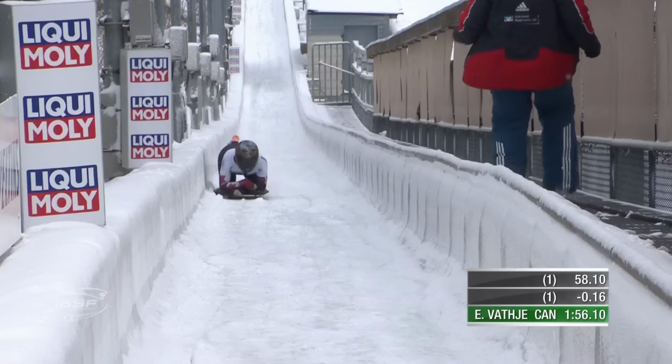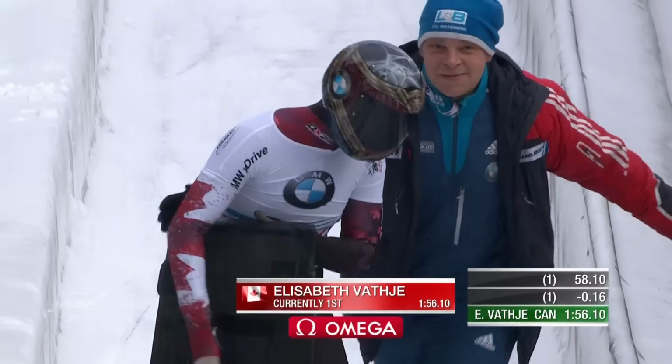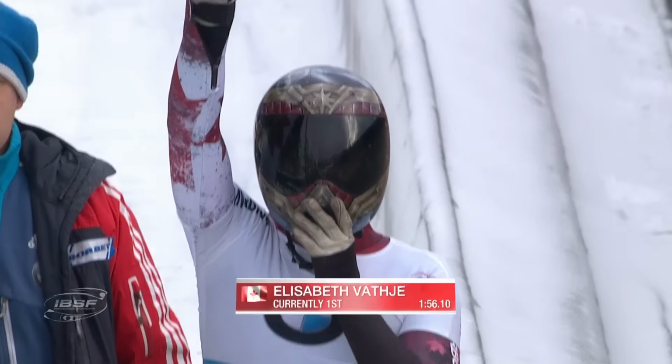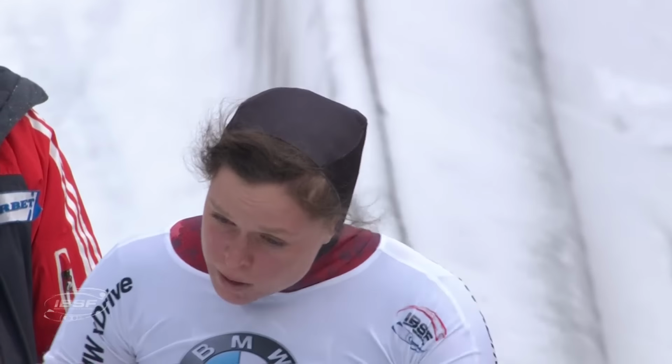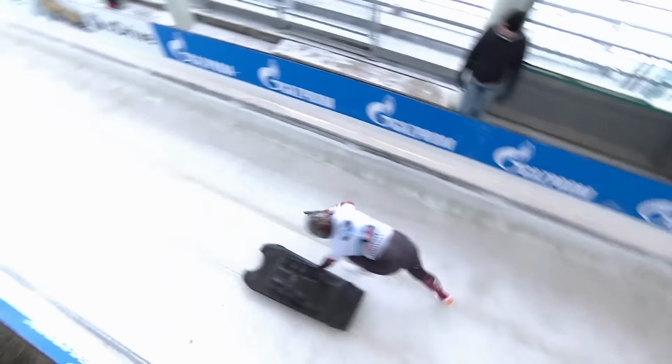She loves that run. She was really happy with that, despite the scorpion kick exit of the final corner. She's 3rd in World Cup points, 2nd in Lake Placid, 6th in Park City, 8th in Whistler. No worse than 4th here. She likes that run. Well, she won this event last year, yes, here. She did. So she loves the track.